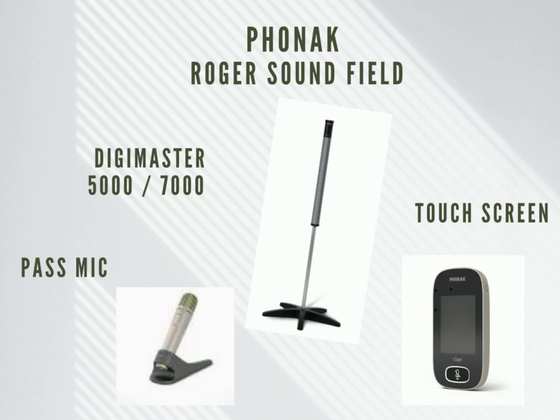The Roger Tower is called a Digimaster, and there are two different models of the Digimaster. The Digimaster 5000 can accommodate about 100 square meters or 1,076 square feet, which is equivalent to about 100 listeners in the room. There are 12 built in speakers in the 5000 device, whereas the Digimaster 7000 can accommodate 300 square meters or 3,032 square feet, which can accommodate 300 listeners. There are 15 built in speakers in the Digimaster 7000 model.